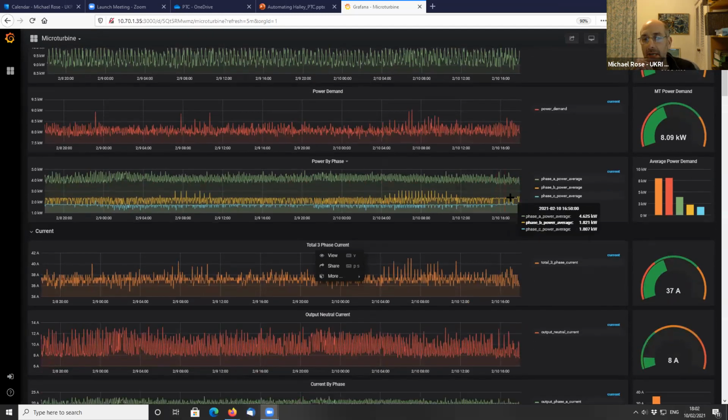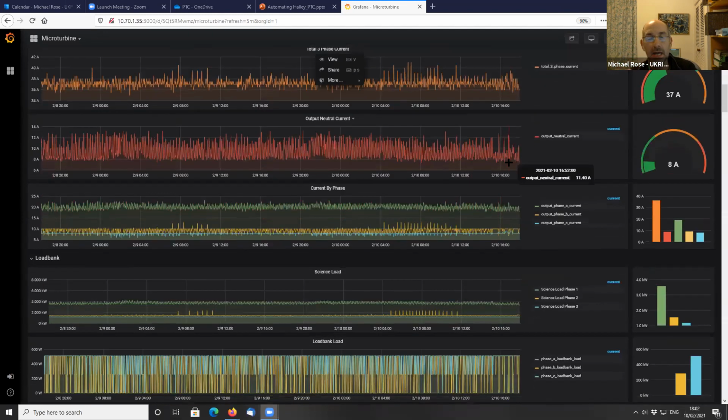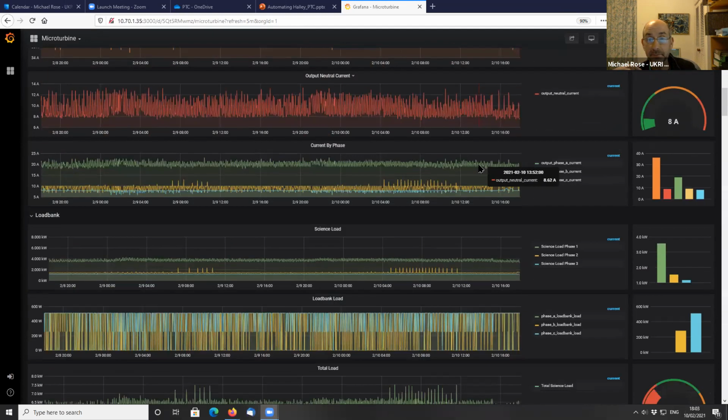Again, the power by phase, because it's a 3-phase system. And we don't have very good phase balancing, as you can see. The turbine doesn't actually mind about phase balancing because the 3 phases are taken off the batteries. It doesn't really mind, which is good because we don't have good phase balancing.